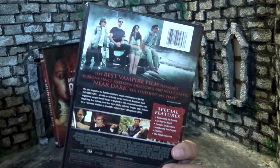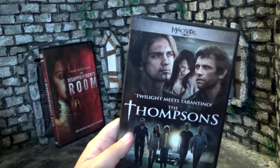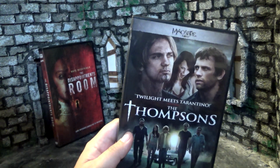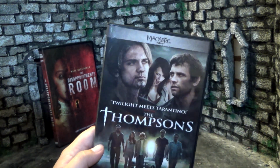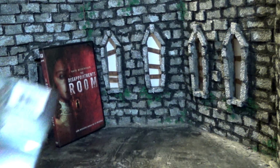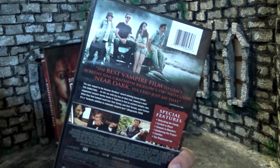So that sounds like an interesting idea. The first one I think is regarded as a pretty decent movie. I saw half of it, but my DVD was scratched up and I had to go and look for a new copy, which I did get, I just haven't finished it yet. But the front, Twilight meets Tarantino, that's a super weird claim. The back, the best vampire flick since Near Dark.